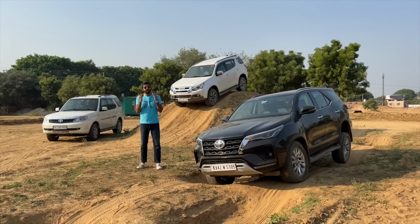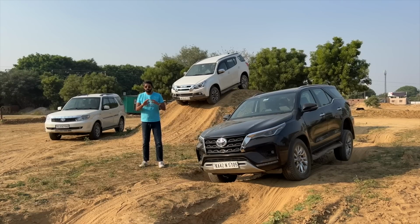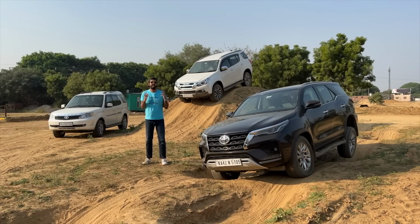So which is the best car here? Well, the Fortuner is the best looking without a doubt. The Safari is discontinued. Don't buy the fake Safari, it cannot go off-road. The best SUV of course is the one you have, and when I say you have, I mean 4-wheel drive SUV of course, I don't mean the Espresso.